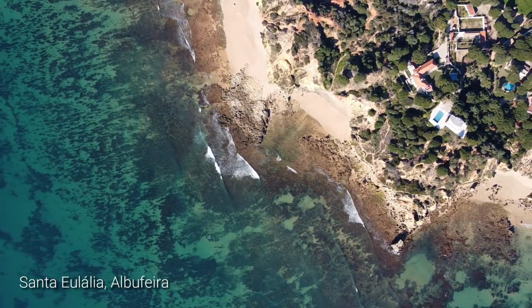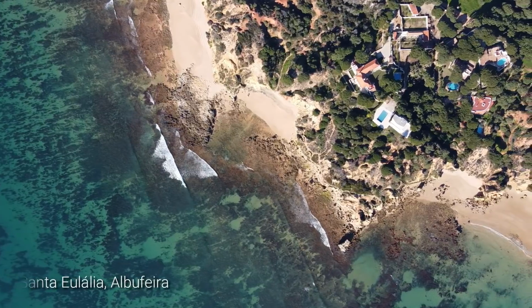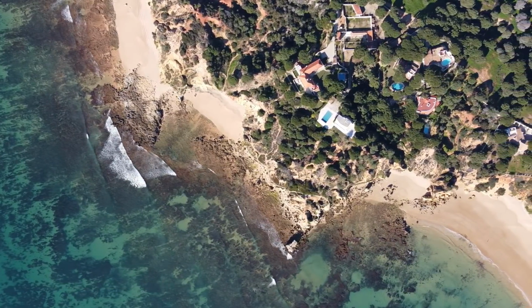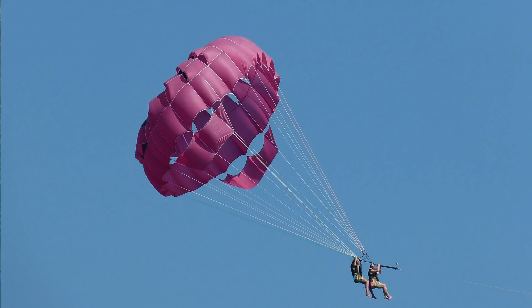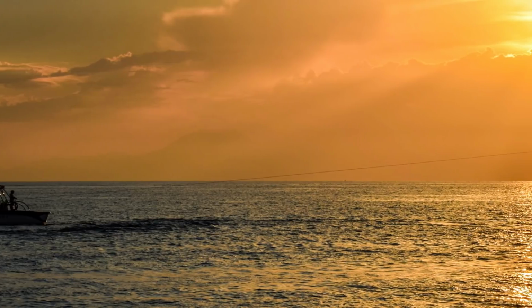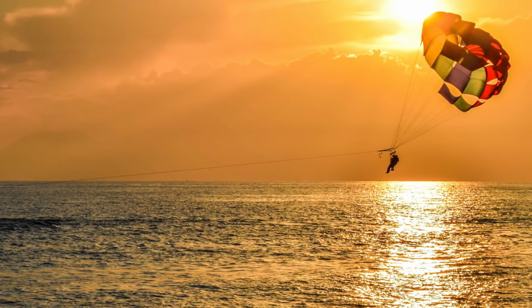Obviously, all the beach concessions have jet skis, all the standard stuff. Jet skis, kayaks, pedalos, and they also have parasailing, which is one thing that I've been dying to try. So hopefully this summer I'll get to try it. I've never tried it before. Parasailing is when you get behind a boat and you get lifted up by a parachute, basically.